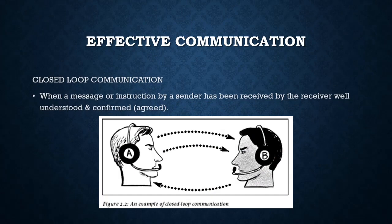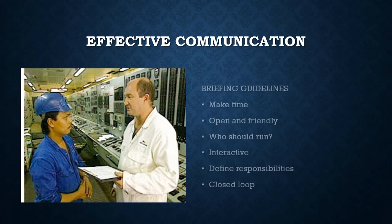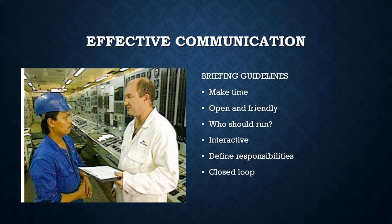Closed loop communication. When a message or instruction by a sender has been received by the receiver, well understood, and confirmed, agreed. See below the example of a closed-loop communication. In briefing your team, please observe these briefing guidelines. Make time. Open and friendly. Who should run?